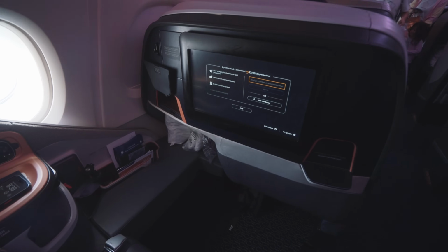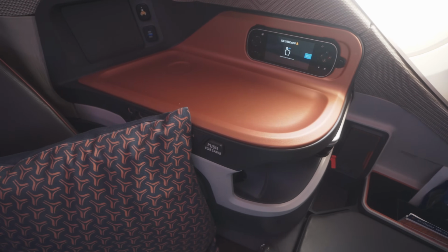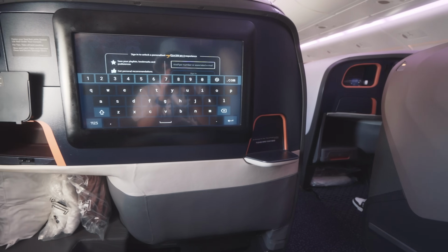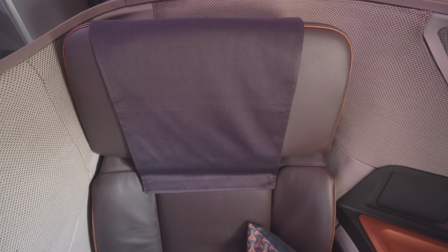Upon settling in, I immediately noticed the difference between these seats and the older Singapore seats. This one definitely felt more spacious, and while you still have to angle yourself a bit to use the legrest, it didn't feel as awkward. The styling also looked nicer and more refined.